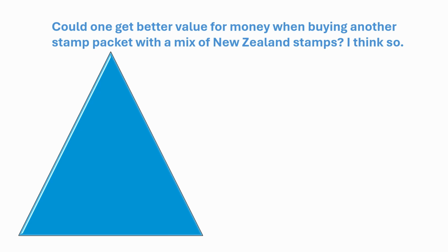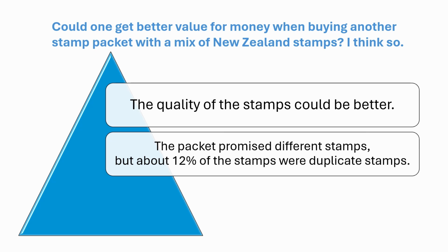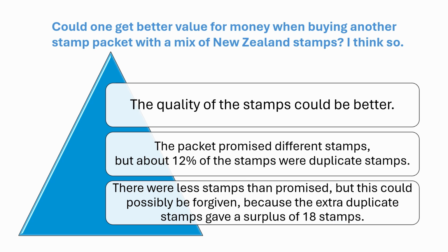Could one get better value for money when buying another stamp packet with a mix of New Zealand stamps? I think so. The quality of the stamps could be better. A significant amount of the stamps in the packet were damaged. The packet promised different stamps, but about 12% of the stamps were duplicate stamps. There were fewer stamps than promised, but this could possibly be forgiven because the extra duplicate stamps gave a surplus of 18 stamps.